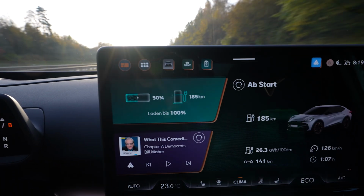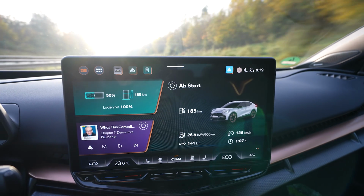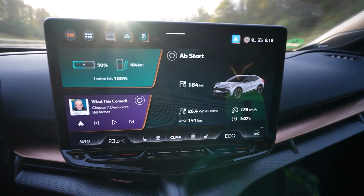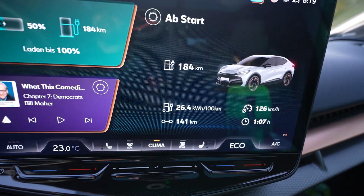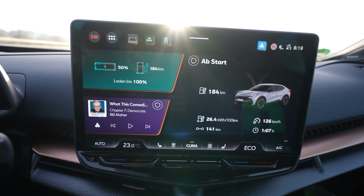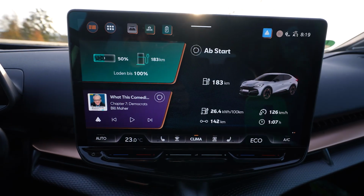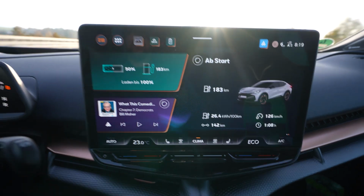I'm at 50% and drove 141 kilometers, so that's 282 kilometers of range, so it didn't change that much. My consumption went up because on the way back here, where I turned around, it usually goes up, that's normal. I turned off the seat heating, but other than that, it's still all the same settings.